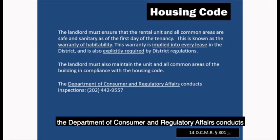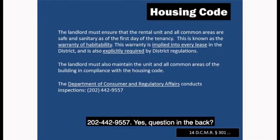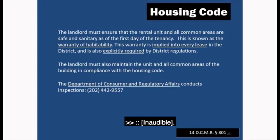The Department of Consumer and Regulatory Affairs conducts housing code inspections. Their number is on the screen, 202-442-9557. Yes, question in the back.